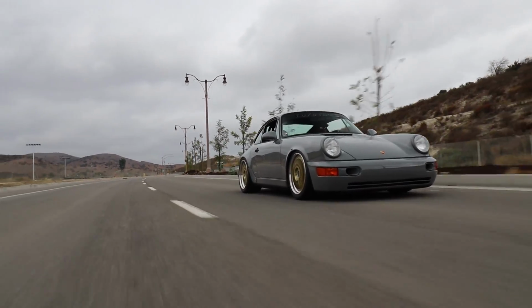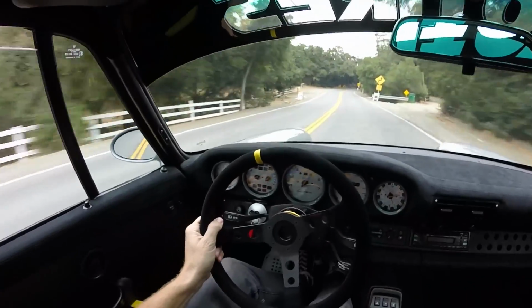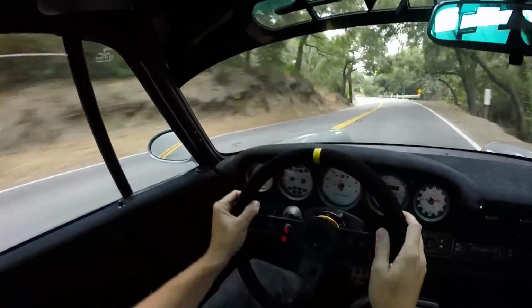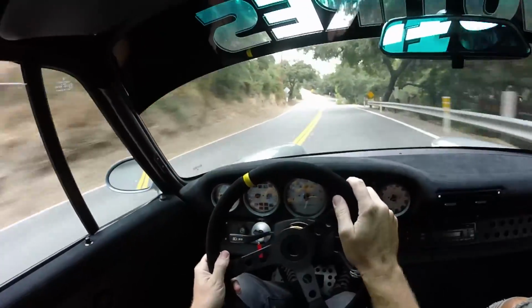Alright, let's do a little first gear pulls, alright? Go, do it. Hit it. Oh, nice. I love it. These 3.6s, they really like to rev. They want to rev, they're begging you to rev them.